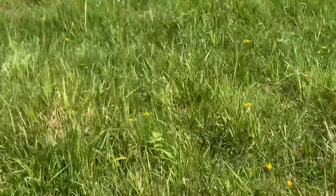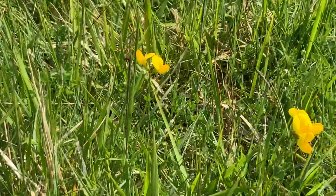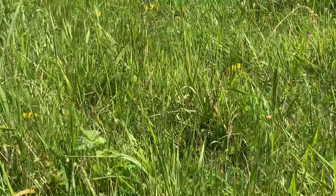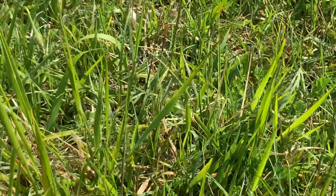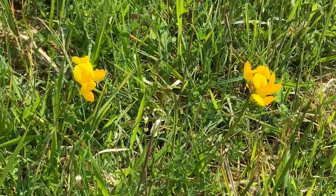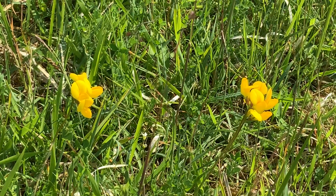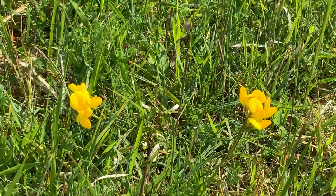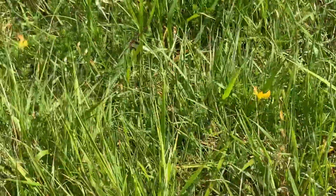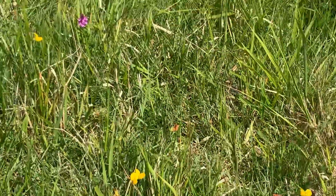Better example of bird's foot trefoil here. Very distinctive shape. It's the yellow flower. Blackcap's quite clear again. Then just moving to the left, there are some pyramidal orchids in the early stages.